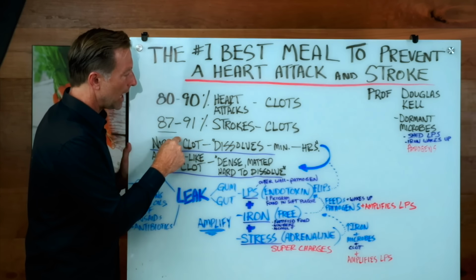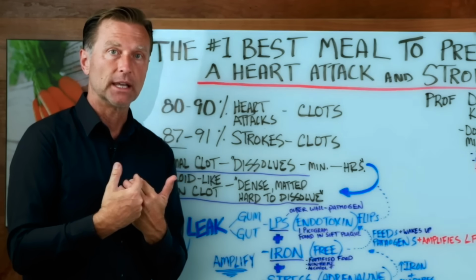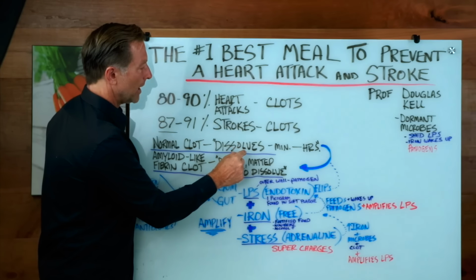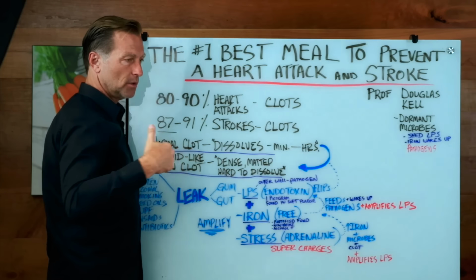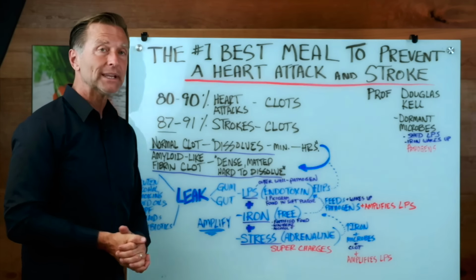Normally, when a clot forms, whether you cut yourself on your finger or something happens internally, certain proteins come in there and form a clot. Then right after that, once it heals, it dissolves. Sometimes within minutes, sometimes hours, sometimes a little bit longer. This is a normal clotting process. If we didn't have this survival mechanism, we would bleed to death.